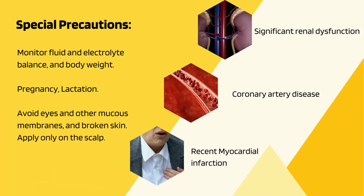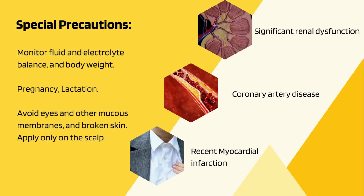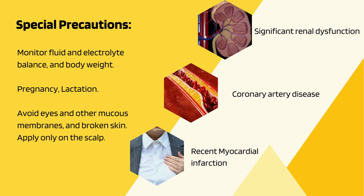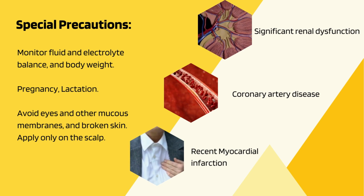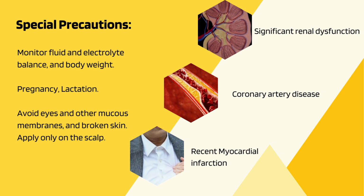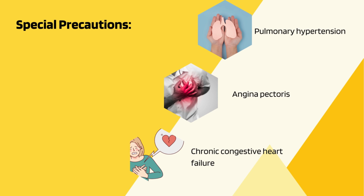Special precautions. Monitor fluid and electrolyte balance and body weight. Pregnancy, lactation. Avoid eyes and other mucous membranes and broken skin. Apply only on the scalp. Significant renal dysfunction. Coronary artery disease. Recent myocardial infarction. Pulmonary hypertension. Angina pectoris. Chronic congestive heart failure.